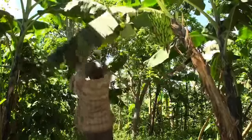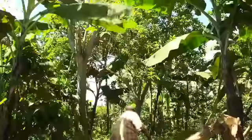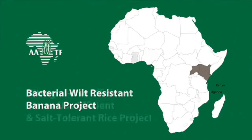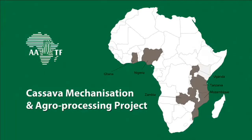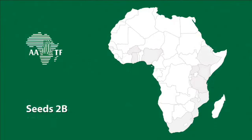Today, we are involved in 10 public-private partnership projects across 60 organizations in 10 countries that offer great potential for economic and health improvement of the farmers and their families. These 10 projects are water-efficient maize for Africa, striga control in maize, pod borer-resistant cowpea, bacterial wilt-resistant banana, nitrogen use-efficient, water-efficient, and salt-tolerant rice, aflatoxin control in maize and peanuts, cassava mechanization and agro-processing, hybrid rice, the Open Forum for Agricultural Biotechnology in Africa, and Seeds 2B.